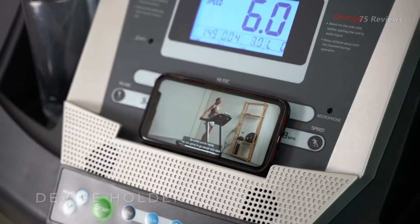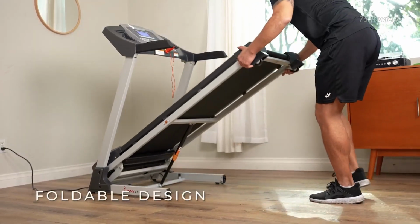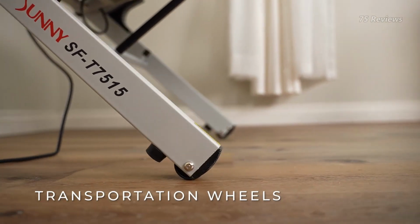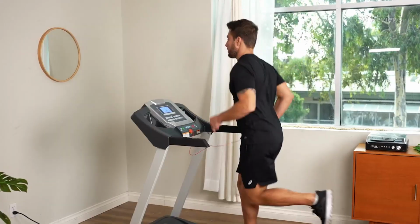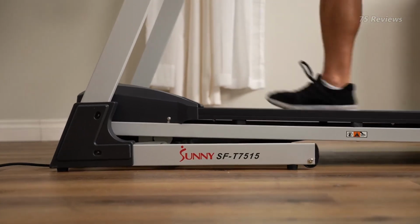Despite all the bells and whistles, it's still super easy to operate, and the large LCD screen makes tracking your fitness goals feel like clockwork. It is very sturdy and accommodating of a long stride, yet still conveniently foldable for storage between use.